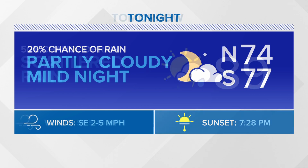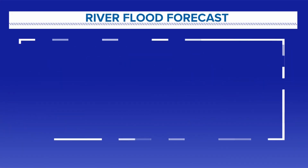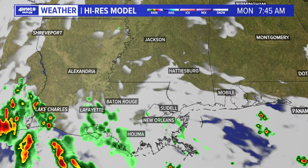So tonight, partly cloudy, 20% chance of rain for your wake up forecast early tomorrow, and then we'll increase it to 50% during the day. By the way, you may have noticed around the Pearl, the river levels are rising, and actually there is a moderate flood forecast with a crest forecast for the Pearl, both at Bogalusa and lower at Pearl River, Louisiana, between about September 4th to 6th. So it will be rising maybe another 2 or so feet through about Labor Day before it begins to fall. Other rivers that have had river flood warnings, the Bogue Chitto and the Tangipahoa River, those have minor flooding and should be falling either now or start falling tomorrow.